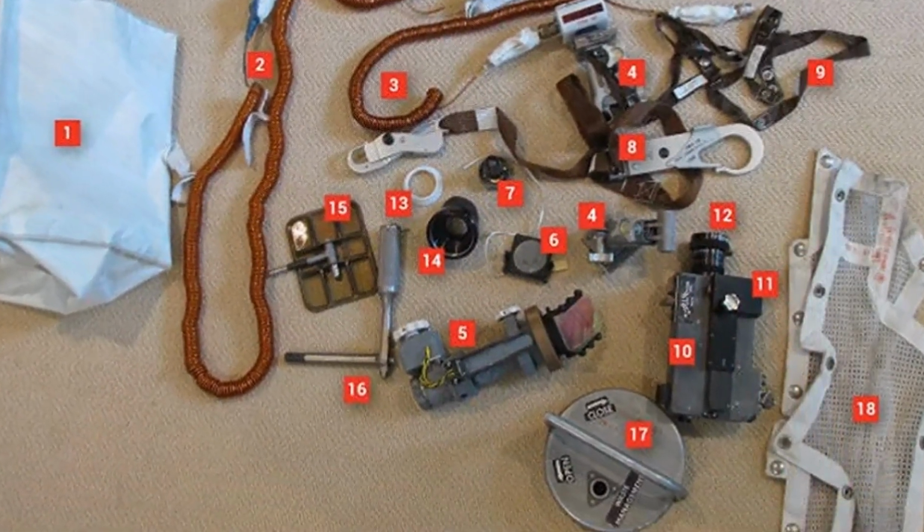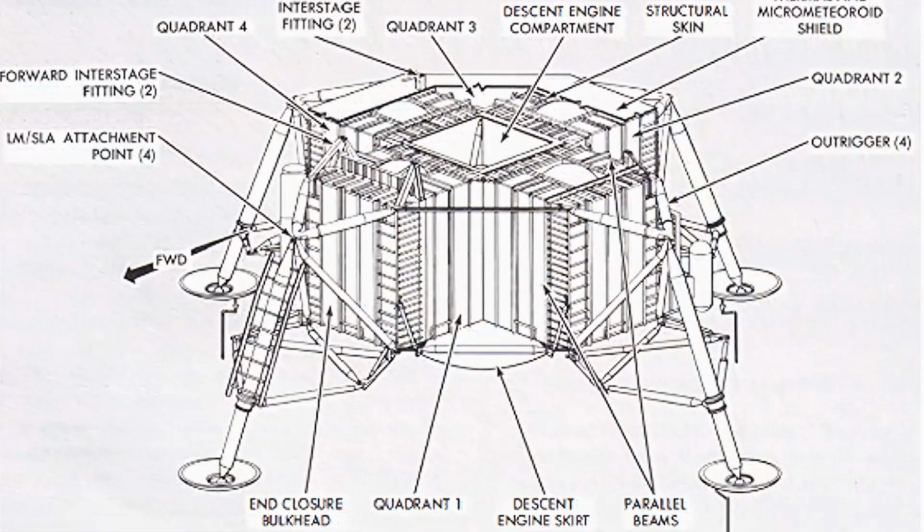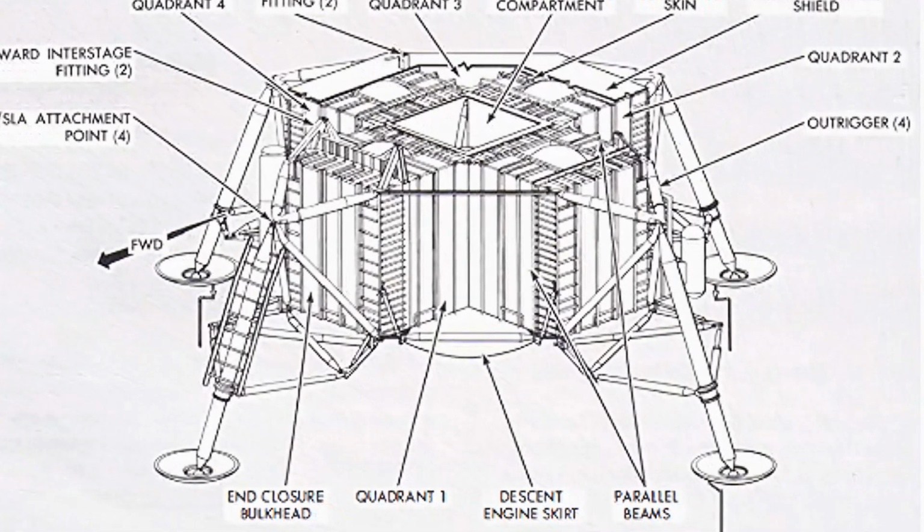That's funny. The handle to get back on the CSM is stored down on quadrant 4, right where the camera is, right in there, and the brush and all the other stuff in there.